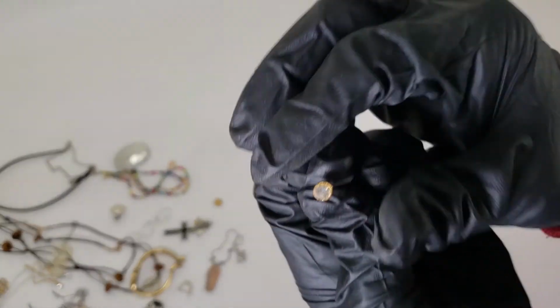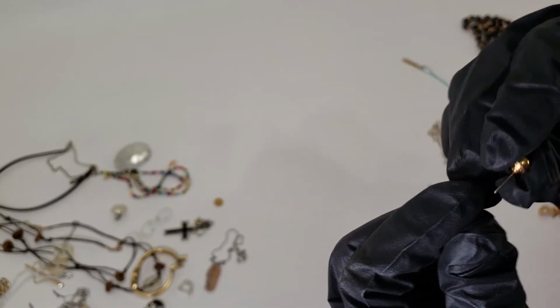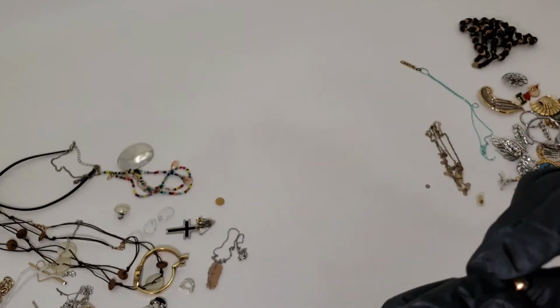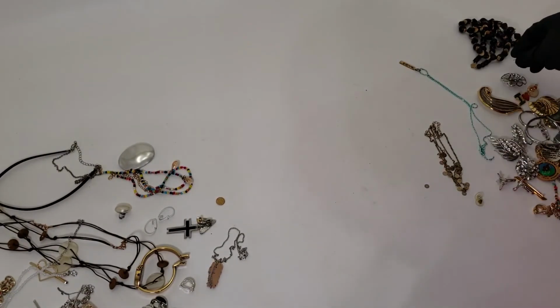And ooh, one pretty rhinestone. This looks actually like one of those when you first get your ears pierced, so it might be gold. But it did not have a pair to go with it. And that is it. That's all we had.